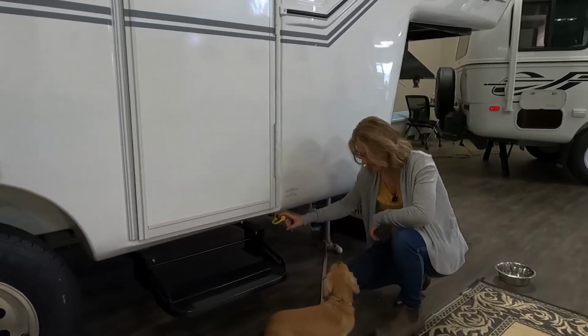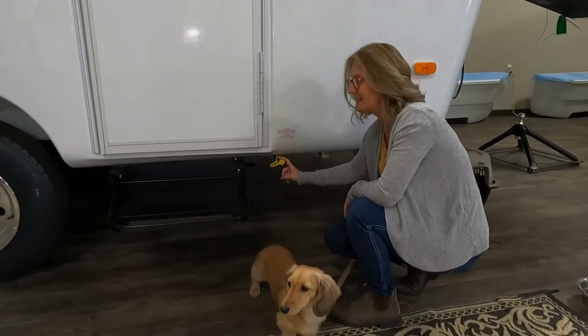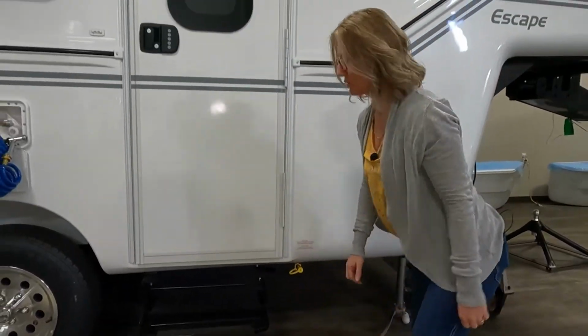Also over here, Ellie wanted to show you that you do get a propane quick connect. So that's always handy to have. Now, let's check out the door.